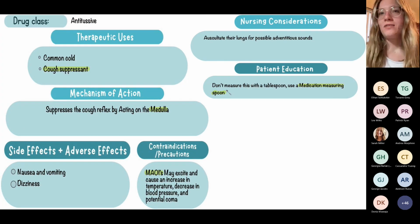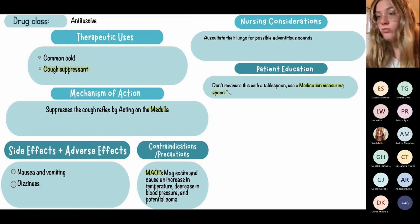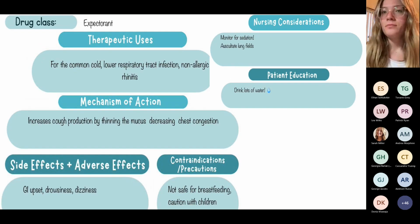Up next, we have antitussives. These are cough suppressants. Really, not much to cough suppressants, I think. These are usually your cough syrups. They are in syrup form, so it's important to, again, do your respiratory assessment. But when we're giving this medication, we use a medication measuring spoon. We do not just chug it out of the bottle, or use a spoon from home, because we have no way of measuring. No MAOIs.